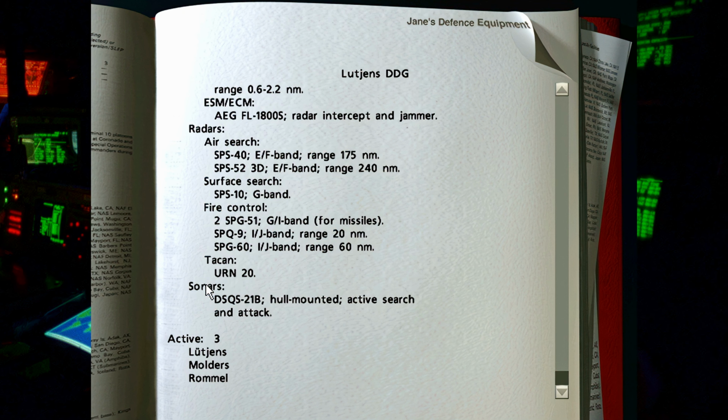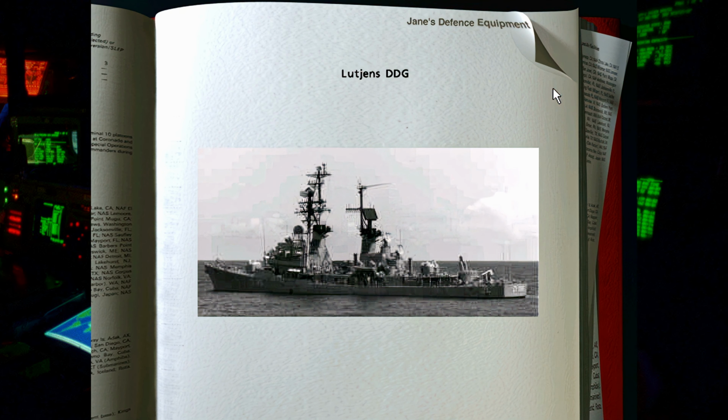For TACAN, they use the URN-20. Sonars, DSQS-21B, hull-mounted active search and attack. And 3 ships are active, Lutjens, Mulders, and Rommel. And I believe all 3 have since been decommissioned.